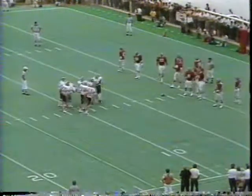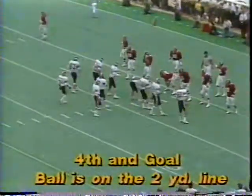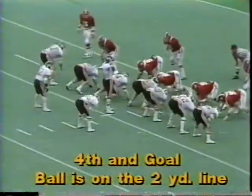Boy, they're just pounding at that middle, and that's where Alabama's strength is. Take it to the outside. Roll your quarterback out. Give him the option to throw or run the ball to the 2-yard line. Fourth down. Goal to go.